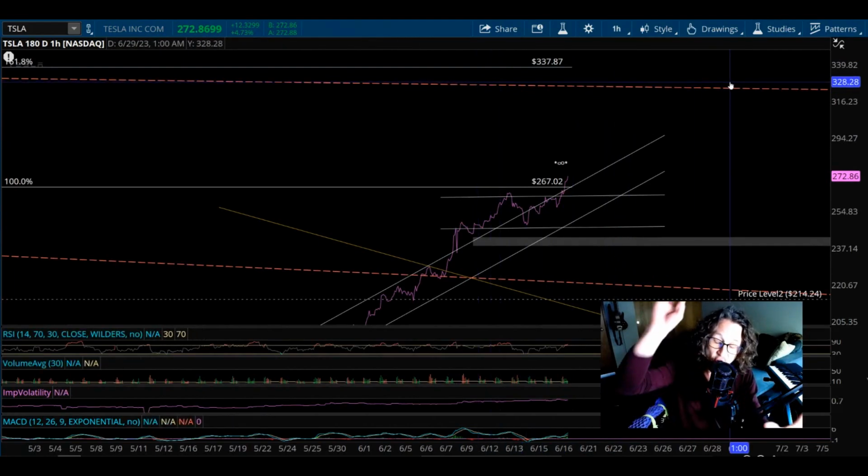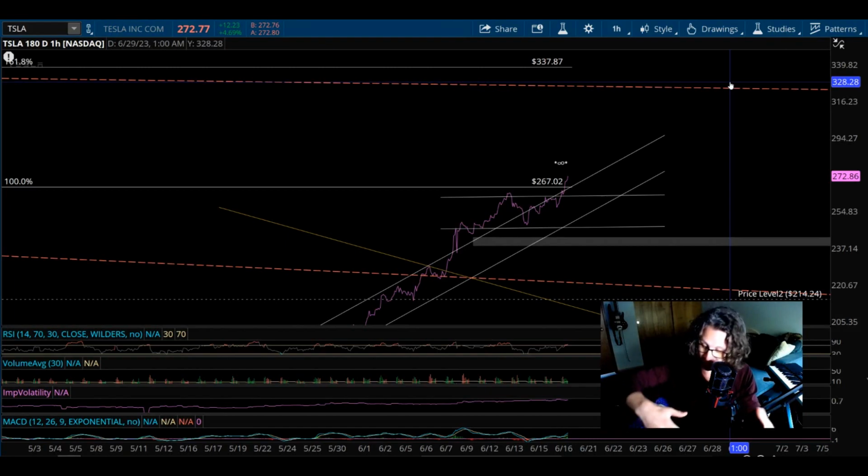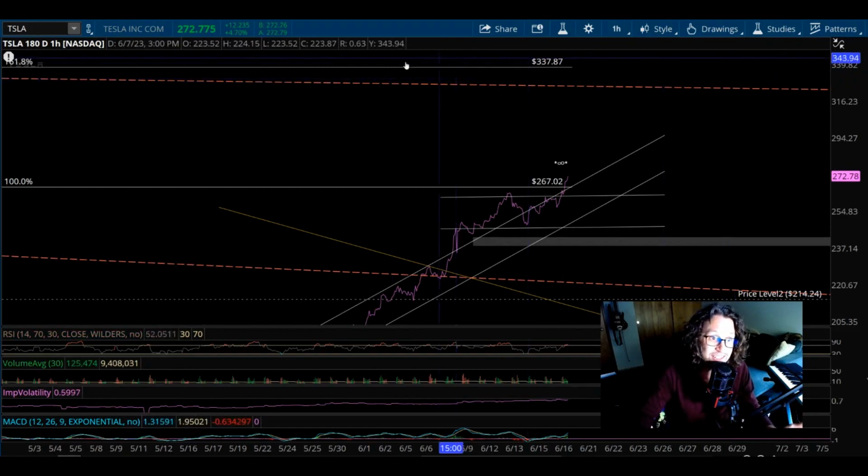These rallies are nuts. They're just nuts. They're just exploding. That's all there is to it. They're getting a lot of media attention, and I think that is a big part of the reason why we're seeing this kind of movement in these stocks. Honestly, I think that's why.